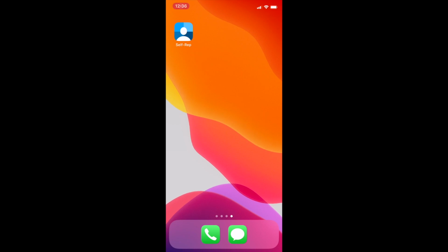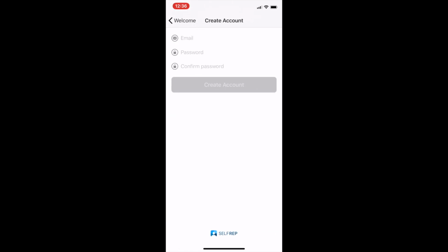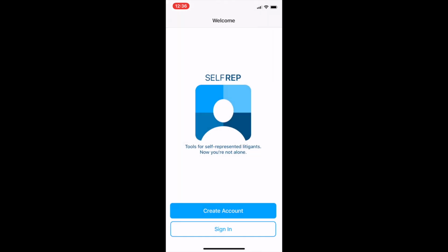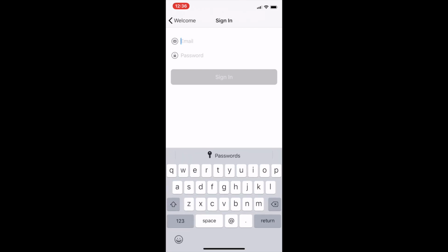Okay, so let's take a look at what the app does, and we'll start by just going into the app. Here's the icon, Self-Rep. Go in and you can create an account. You would just have to sign up with your email and password. When you hit create account, it'll then send you a verification email. You then just go to your email account, click verify email, and then you come back into the app and finish the account setup. And so after you've got that done, then you can log out of the app anytime and sign back in. And I've just created a sample user here, so let me put that in, and then we will log in.